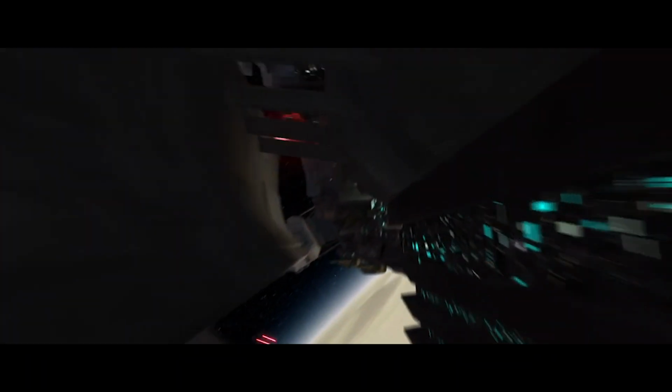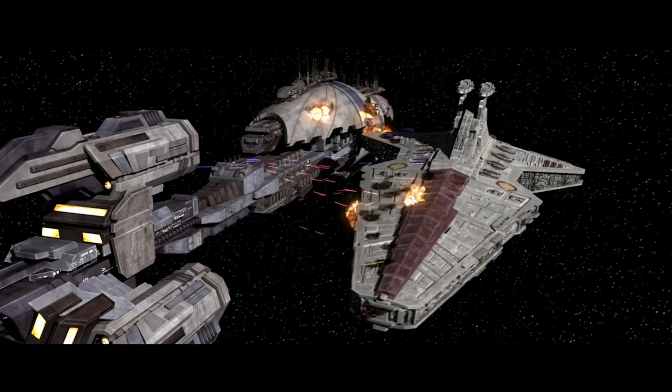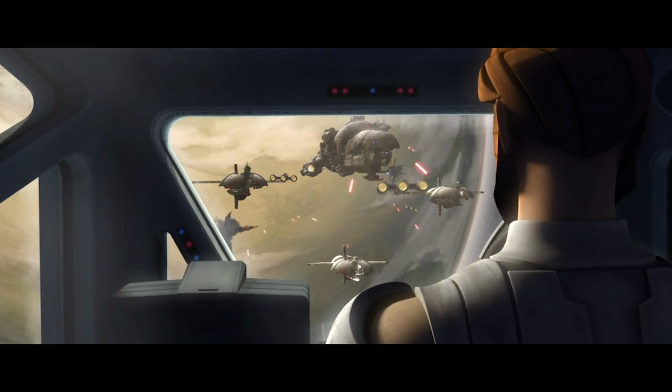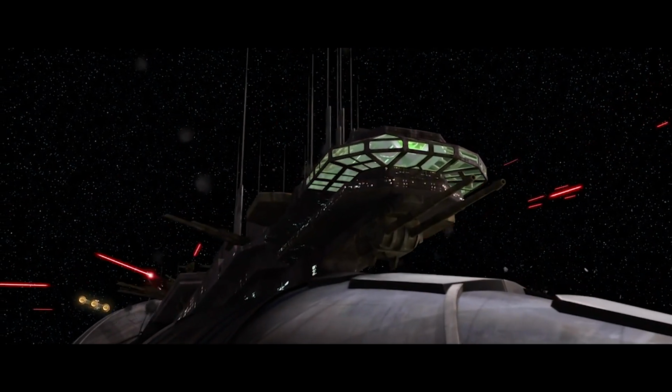Despite their larger size, like the Munificent class, the Recusant class was quite skeletal in nature and had lower displacement tonnage than Republic ships that were of similar length. This usually meant a weaker internal structure and less armor. Like the Munificent class, the Recusant class relied on offensive firepower, including one extremely large prow-fitted heavy turbo laser. These ships also usually could carry around 40,000 battle droids and also one large lander, which could take most of these battle droids down to the surface of a planet.